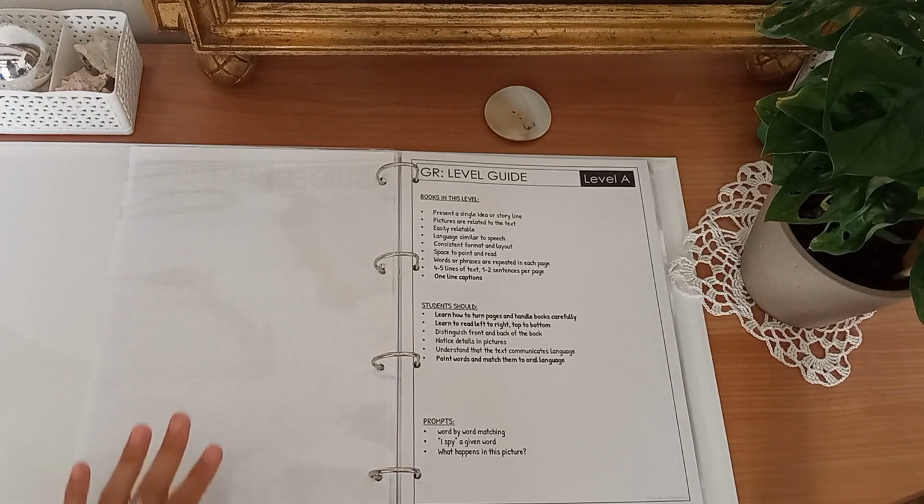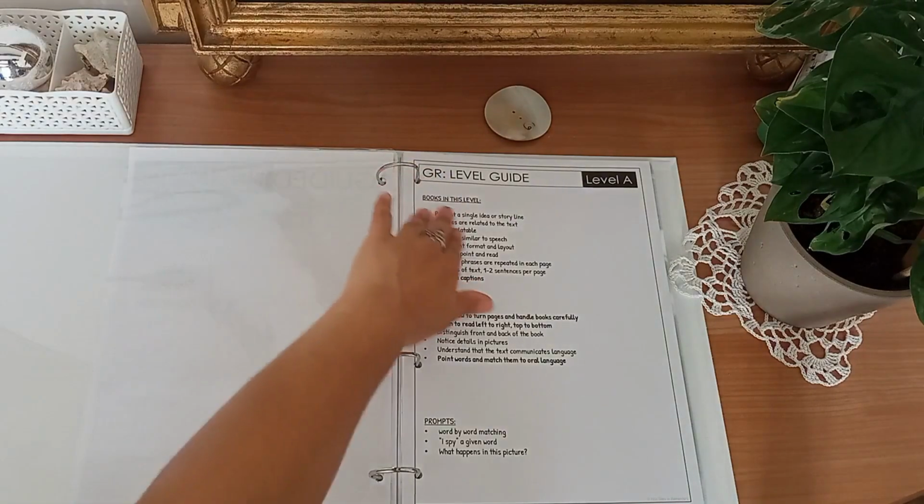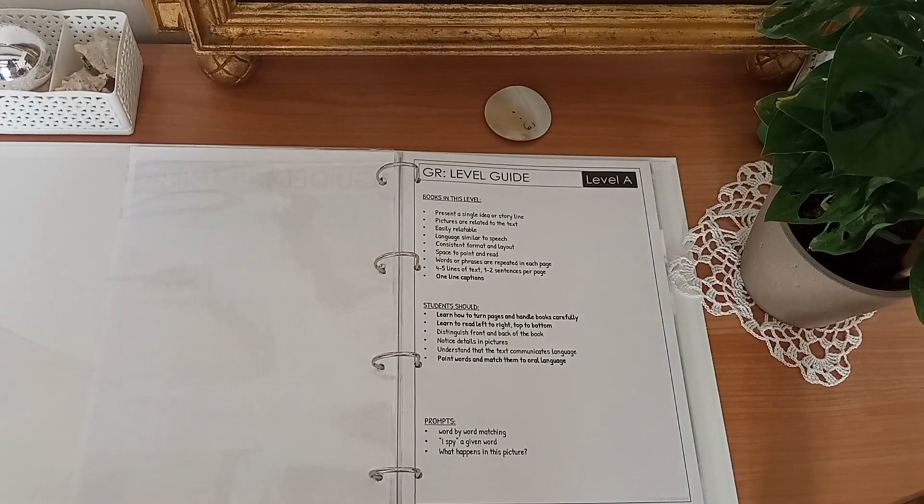I included levels A to M because the other ones are for upper elementary, and since I'm not teaching that, I don't have them just yet. Maybe in the future, if the public demands, I could add the other levels as well. You have a section here that describes what books in the level should look like, or the features that they have.